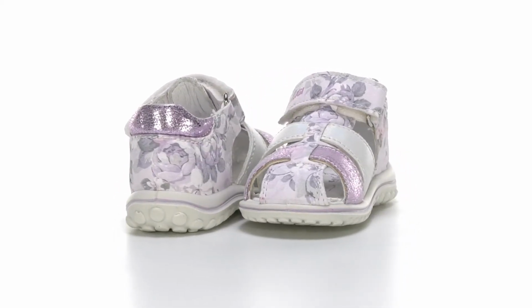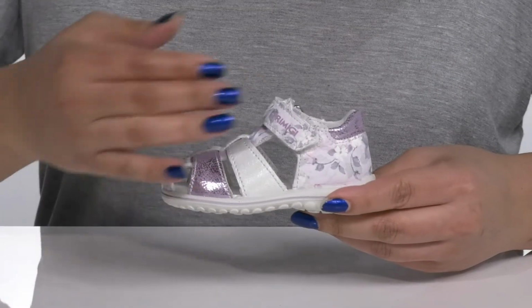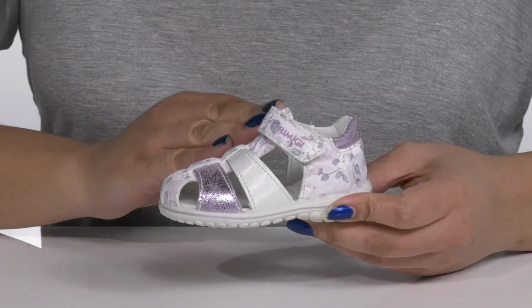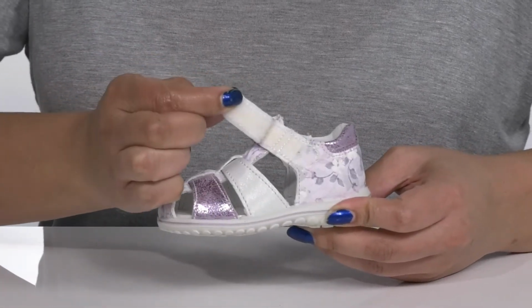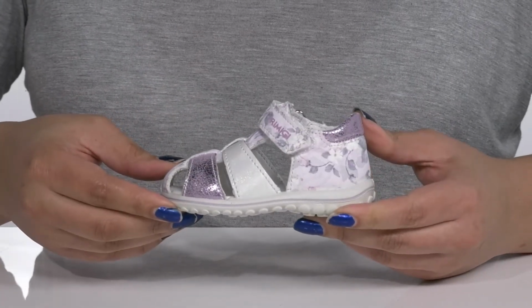Bring a smile to your child's face with these cute sandals by Primigi. They feature a synthetic upper with a round toe silhouette and a strap that goes over the ankle with an adjustable hook and loop closure to give them a secure and custom fit and lock them into place.